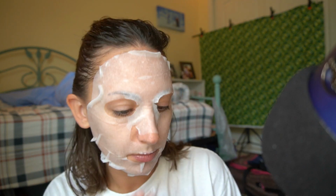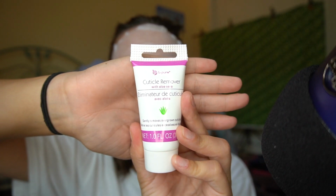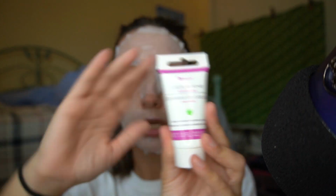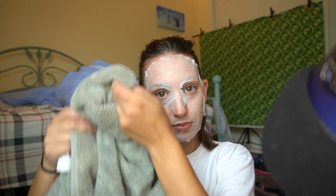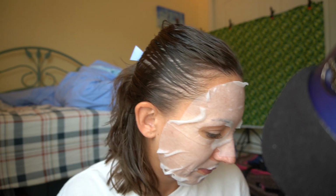Okay. So, I wanted to tell you, I know I just said that I trimmed my cuticles and stuff like that, but I had gotten this cuticle remover from Dollar Tree, Be Pure. I used it the other day and I used it today. It's exactly what you need. Like, I'm not even kidding, this much maximum is all you need on each cuticle. So I just dab it on there, and then I get my cuticle pusher. I have a towel on my leg. I'm not just wiping that on my leg. Yeah. So I do that.